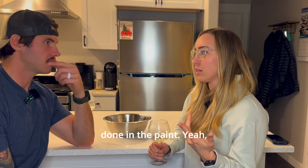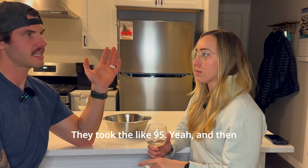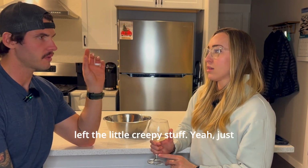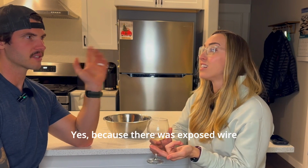Patches that needed to be done in the paint. Yeah, they took the renovations, they took the like 95% and then left the little creepy stuff. Yeah. Which makes the property view very poorly. Yes. Because there was exposed wire.